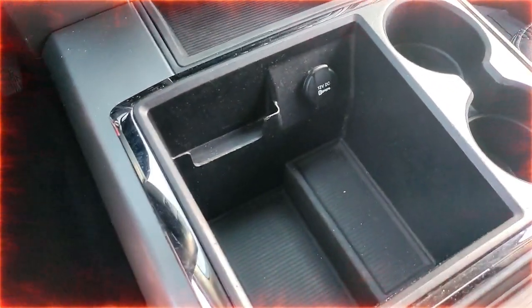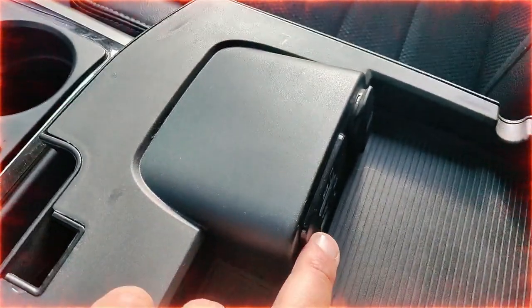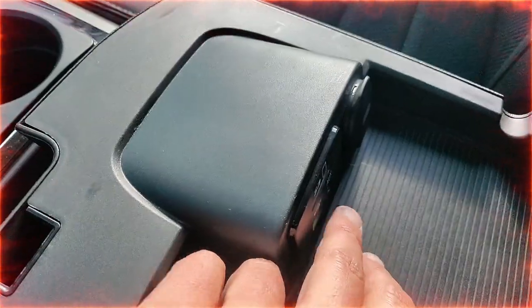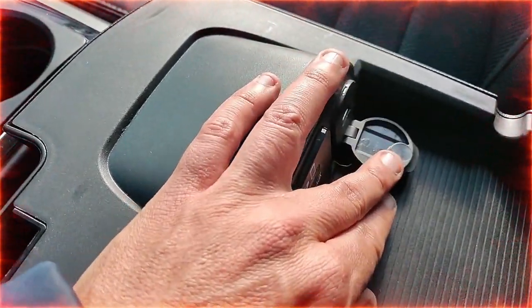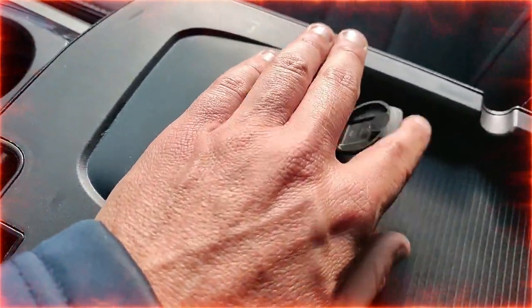Decent amount of space in here. One here, one there, and one more here. So within this, you got SD, USB, auxiliary. You got another, it looks like a power outlet, but it's just a USB. It is power, but you know what I mean.